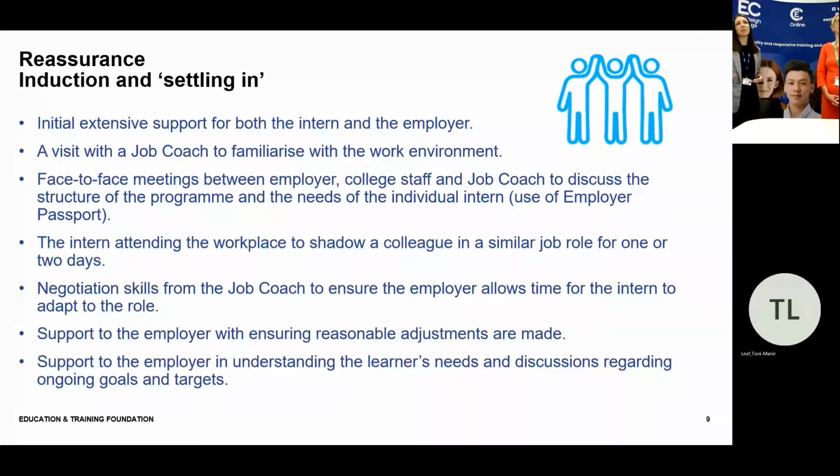So as I said, that reassurance and the induction and settling-in process is really important. From our point of view as a college, there should be extensive support for both the intern and the employer. As Lee said, for some employers this could be the first time they've ever taken on an intern, or worked with anyone with additional needs. So it's really important that support is there right from the start with the team of job coaches.